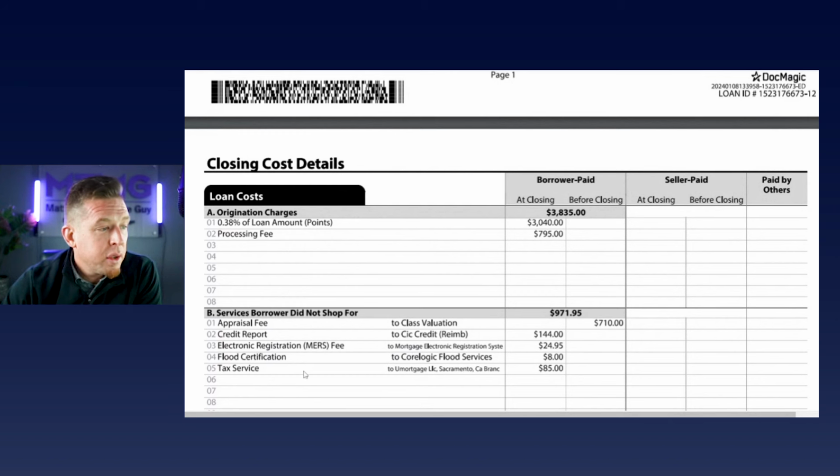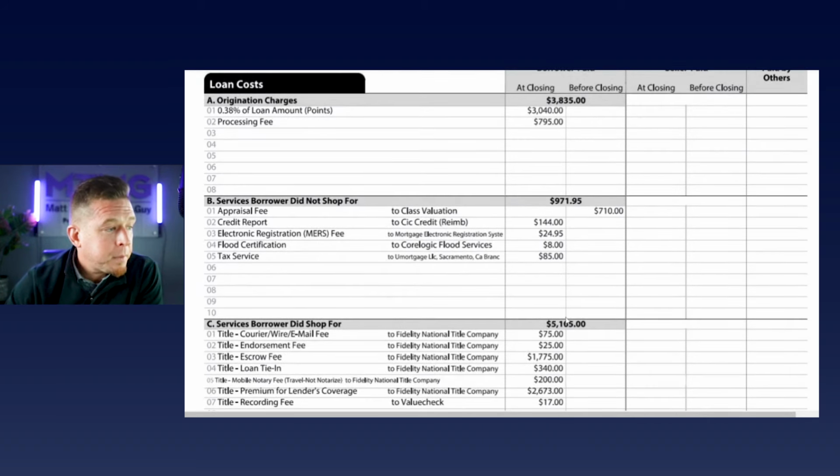And notice here, you've got at closing down the left column, and you've got before closing on the right column. Some people say, hey, Matt, why is an appraisal fee showing up? I paid that. I used a credit card to pay that already. That's why it moves over to this before closing box, and it's not calculated in the total cash to close because it's already been paid.